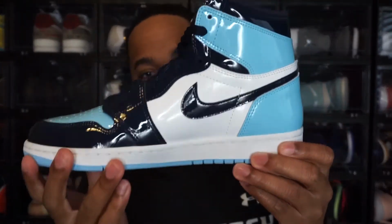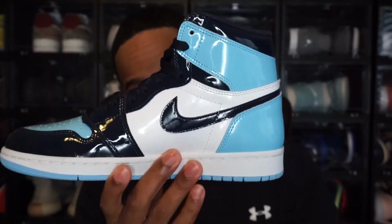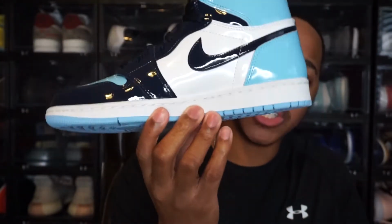These next two shoes are probably my favorite pickup that I had of February. One is actually for my girl, and the other is for me. I've been waiting to get this double up, but we're gonna start with the one I got for my girl. This is the Jordan 1 UNC patent leather, or the Jordan 1 Blue Chill, which is the other name people call it. This shoe is crazy. It is hard to get your hands on this shoe. I've been looking for it for a long time.